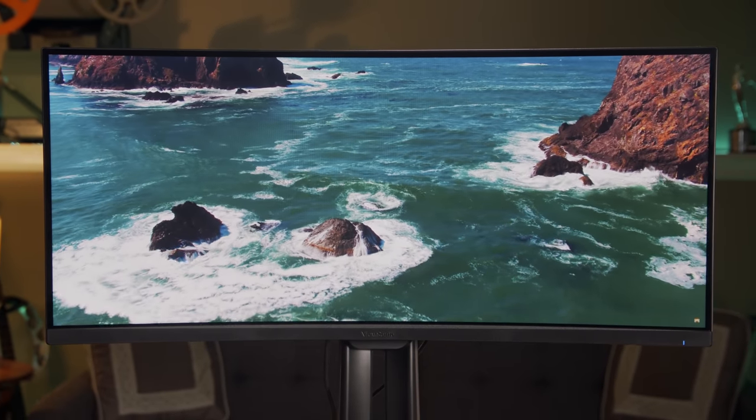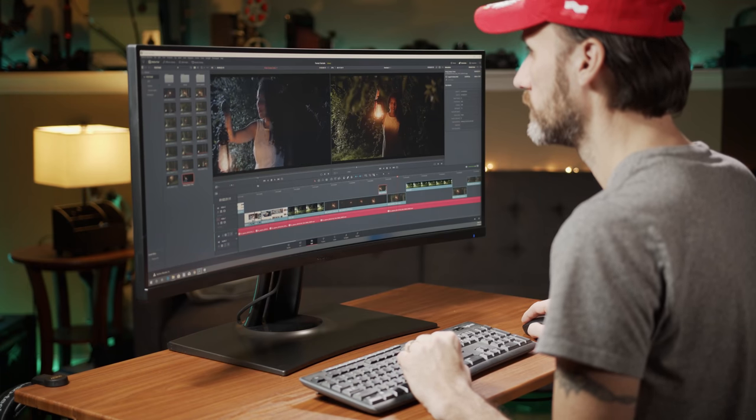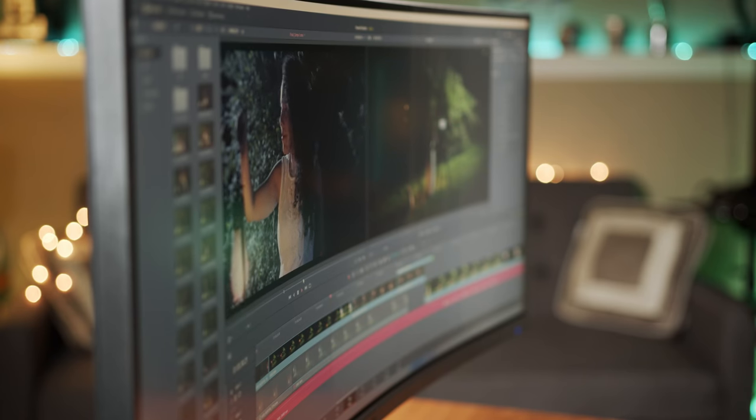Thanks to its 400 nits of brightness and also the fact that it supports HDR, this monitor not only displays great looking colors, but also that wider dynamic range, which really allows you to see a lot of the details in the highlights and the shadows.